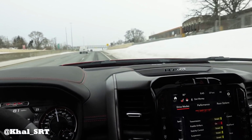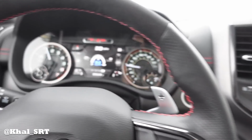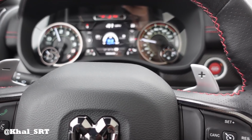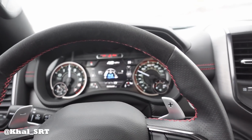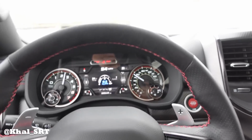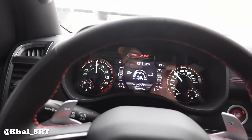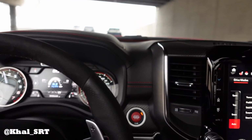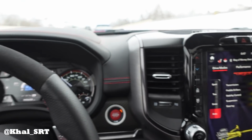What's next? I'm trying to do a mid-muffler delete, see how that sounds. Also, I did break it in. We're at 644 miles, and I knew I broke it in because the launch control is active now. Before, it would say unavailable because it's a new vehicle or something like that. But we are good on that. I'm probably gonna do an oil change tomorrow after I get off work. But yeah.